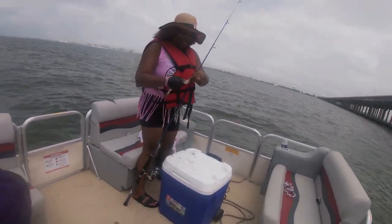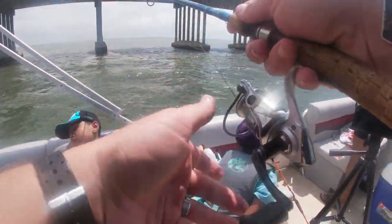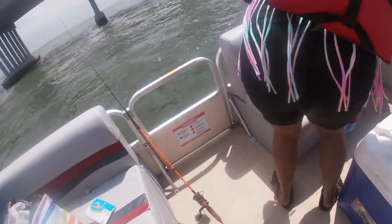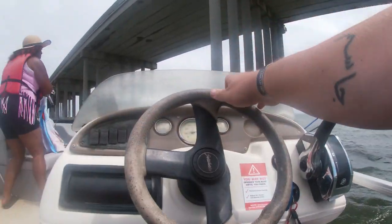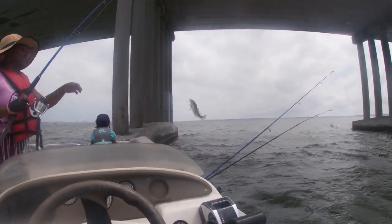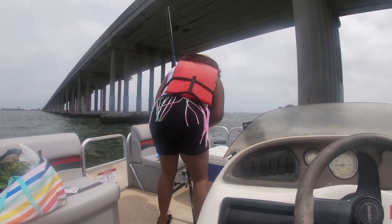That rod. Jasmine, official measurer. Honey, you are the croaker killer. Another big one on there? Oh, not that big. Yeah, it's a good one. It's a keeper. Good job, honey. Killing it. That's just mommy's line. There's some good ones over there.